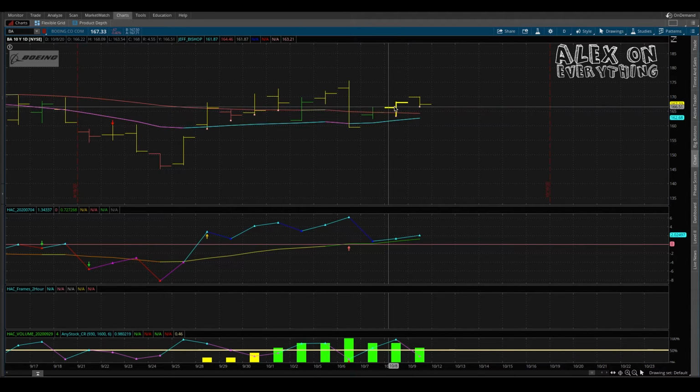When the price comes down underneath this moving average, so this is a 13 simple moving average. It's just the average close price for the last 13 bars. When the price comes down underneath it, and that's what this is down here, the lows come underneath here and then work all the way back up.